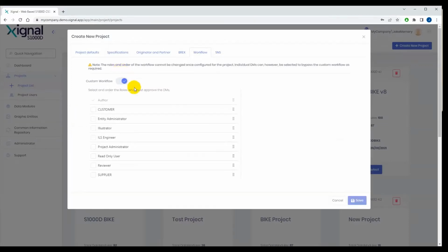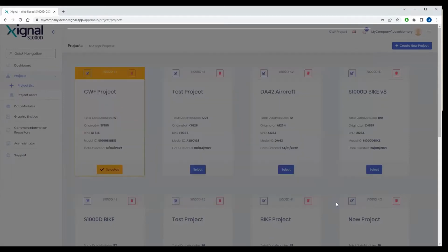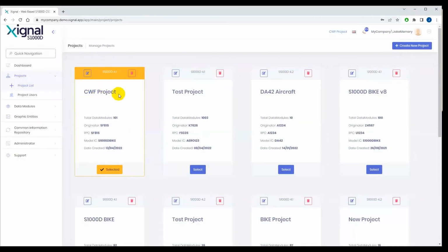So if we click on custom workflow, that presents to us all of the roles that are available within the system. And what we would do here is say, okay, I still want an internal review, but then I also want my customer to review it as well, and then we can order these accordingly. We could of course add as many others as we wanted. It could get a bit silly, I guess, but in this example we just want author, then reviewer, then customer. Okay, I'm going to cancel this because I've already created a project with that configuration.